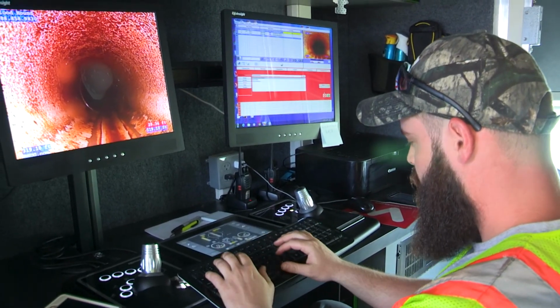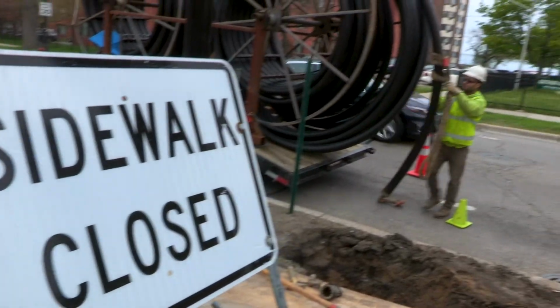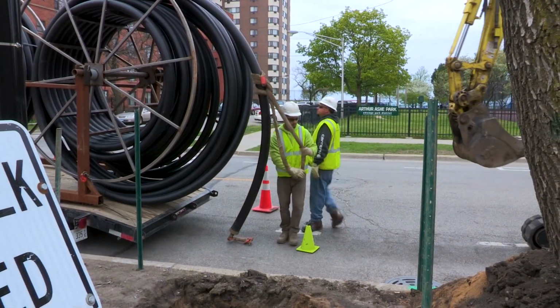Some of the challenges that we come across out here in the field, as these contractors are fighting for more and more underground space, fighting for that key target area where they want to be, there's a lot of underground cables there and different utilities there.